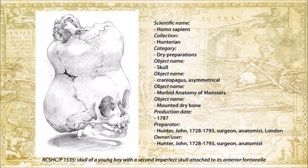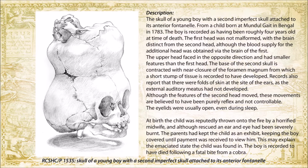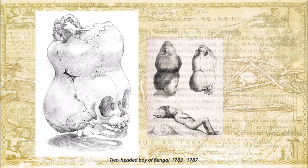The Hunterian's online catalogue offers this information. You can see that at this time teratologies were simply described as monsters, and there is a fair selection in their catalogue. And the autobiographical information, which I know is too much to read here, notes firstly the physical attributes of the teratology, and then a brief summary of the boy's short life, which does not reflect well on either midwife or parents, who are likely impoverished.